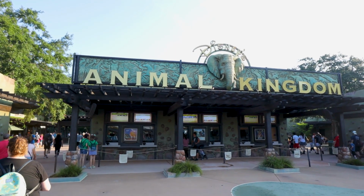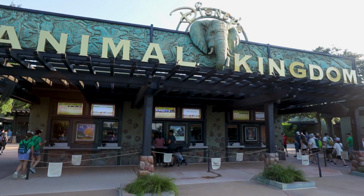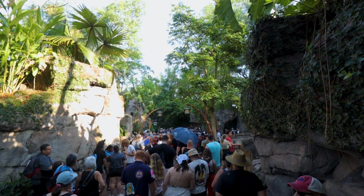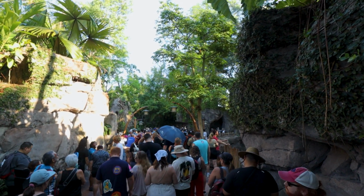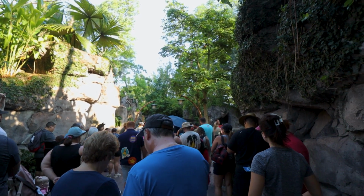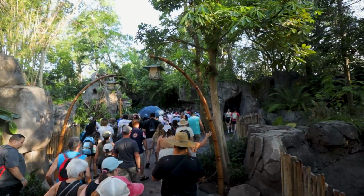Good morning, it's almost 8 a.m. and we are going to tour the Animal Kingdom. Disney guests that are staying on property get to enter the park 30 minutes early, but for the rest of us, we must wait till 8 a.m. Wait for it, wait for it, and off we go. It is 8 a.m.